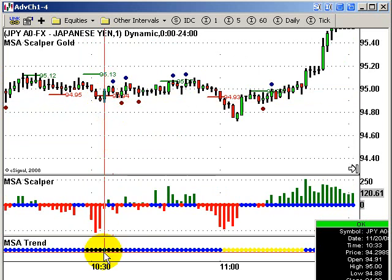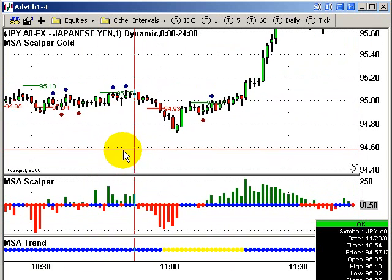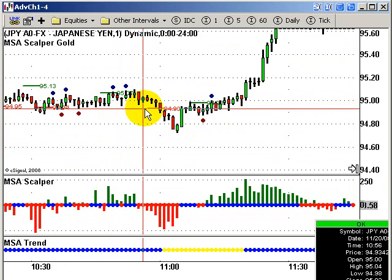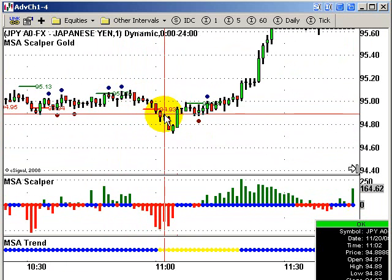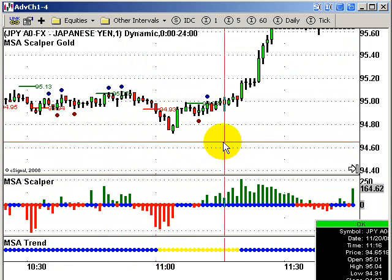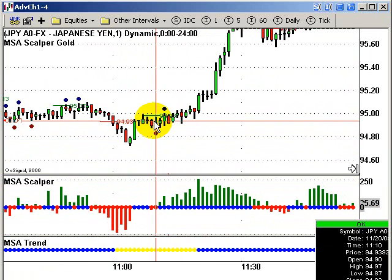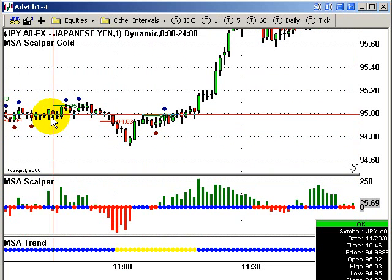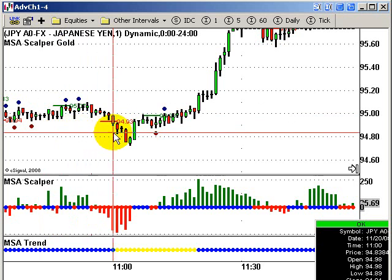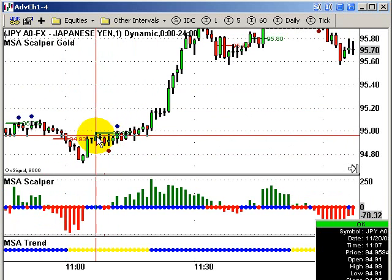There was a short signal here you ignore because the trend is blue. You got a long there that would have stopped. You don't take the short because the trend was still blue. And you get another long signal here. So you see, we got a few little stops. 75 pips, 30 plus pips. Then you run into some small stops, and then you hit another one here.